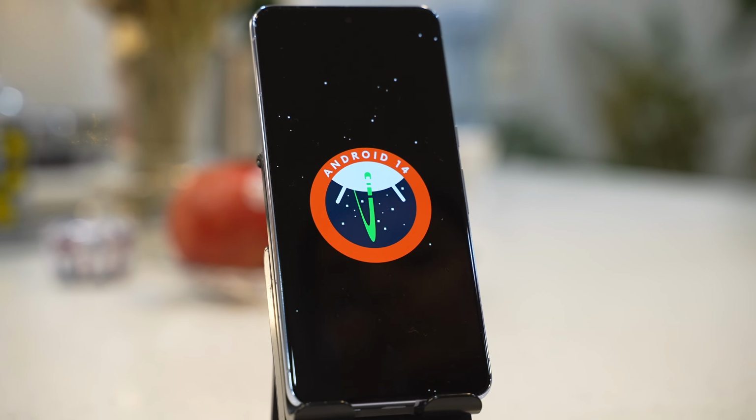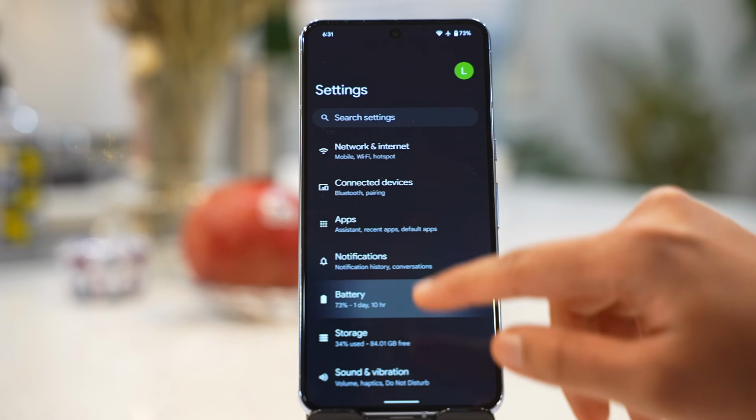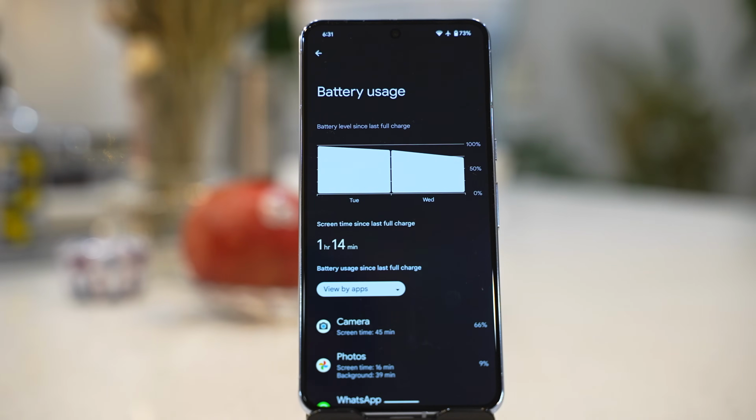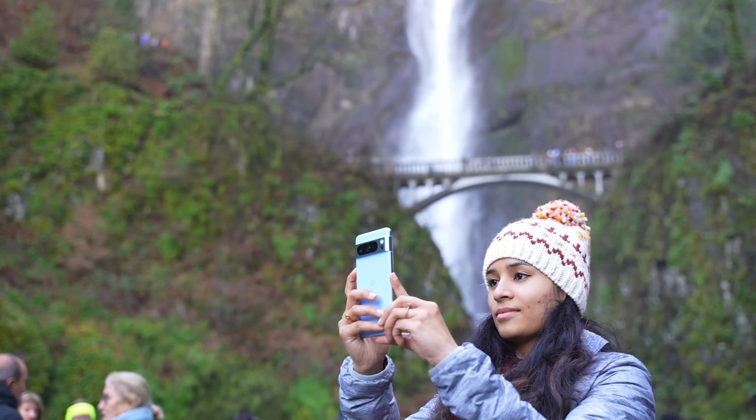With the clean Android implementation and with all its optimizations, the battery life on the Pixel 8 Pro is actually good. For a normal usage with its 5000 mAh battery, it will easily last you a day or even more. If you push the chip too hard with tasks it's not optimized for, you will notice a battery drain and some heating as well. But daily usage, the battery life is great on the Pixel 8 Pro.